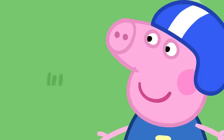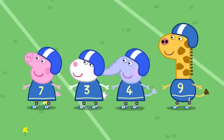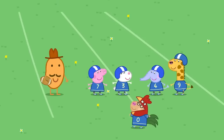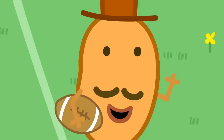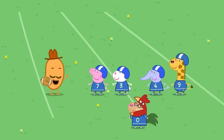Peppa and her playgroup are dressed in American football kit. You all look great in your kit, especially you, Pedro. Every team needs a mascot. Cock-a-doodle-doo! Now you're ready to play American football. I mean egg ball. Egg ball!